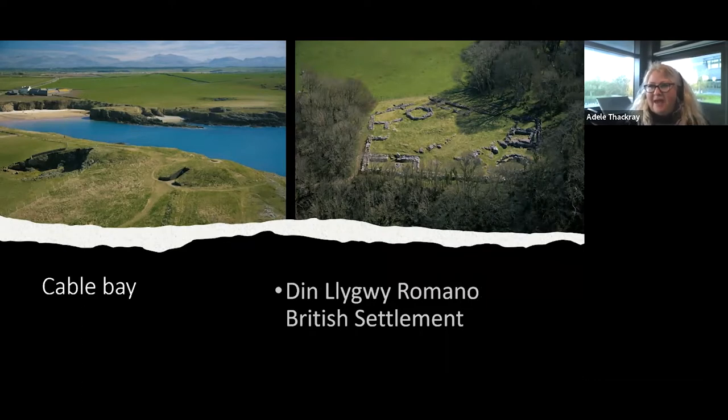If you look at Cable Bay there, that is actually a picture of the reconstructed chambered tomb of Barclodiad y Gawres. You can see the entrance. So as you can see, Anglesey is steeped in visible ancient history, and some of that ancient history is recorded.